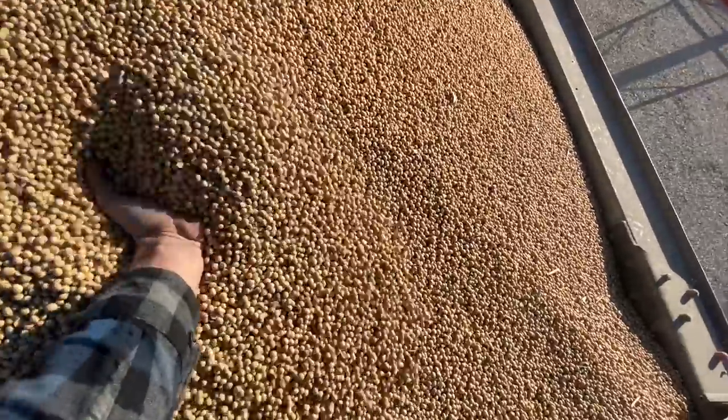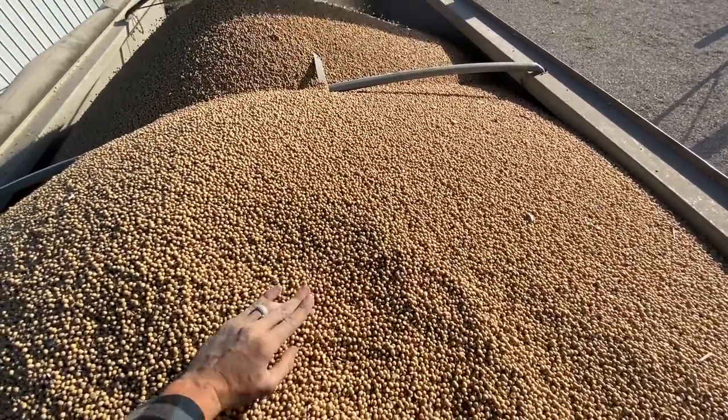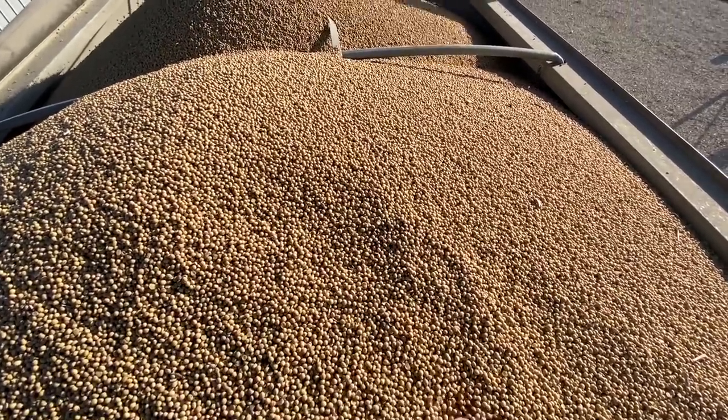They are nice and clean. As you can see, there's really no pods or trash to speak of in them, so. Combine definitely did a pretty good job.